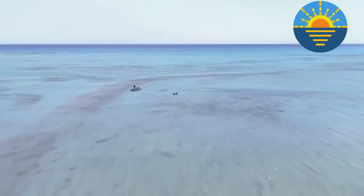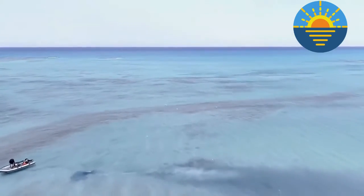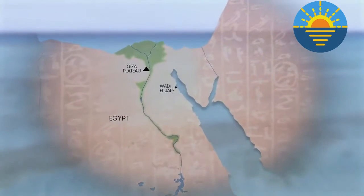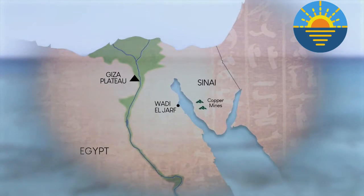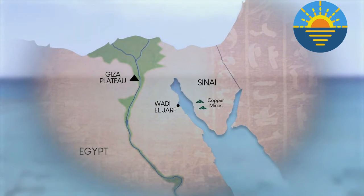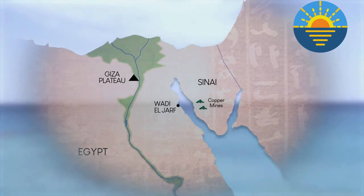But what were they looking for on the other side of the Red Sea? It's certain that they were going to the Sinai Peninsula. That was certainly one of the major reasons for building this port, because Sinai had the largest copper deposit that the Egyptians could mine directly. Several copper mines dating from Khufu's era, and even before his reign, have been found in Sinai. At that time, there was no iron, so the tools that cut the Great Pyramid's 2.5 million blocks of limestone were made of copper ore.